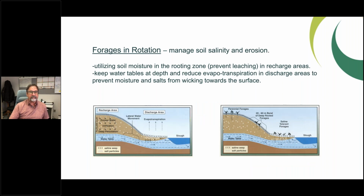And also forages in rotation can manage soil salinity and erosion by adding these perennial forages up in your recharge areas. You've got a nicely developed root system already in your forages, and that will use that moisture before it has a chance to percolate down through the soil zones, picking up salts and contributing to seeps.